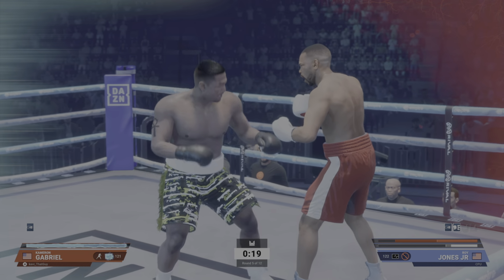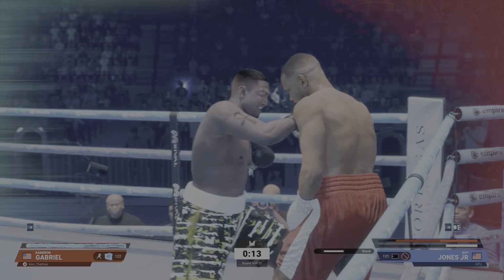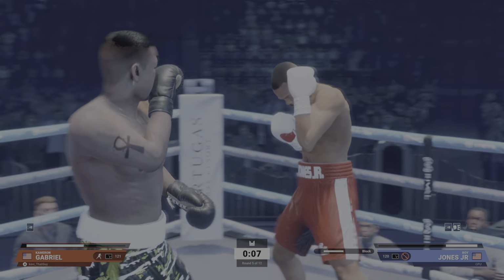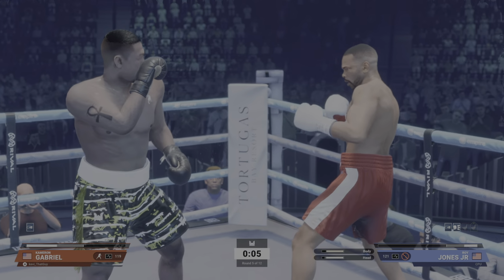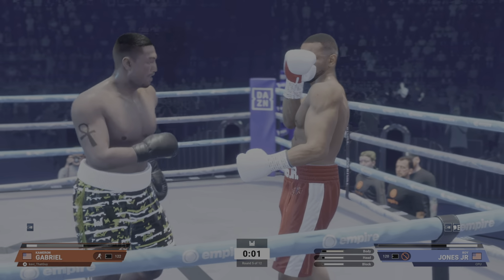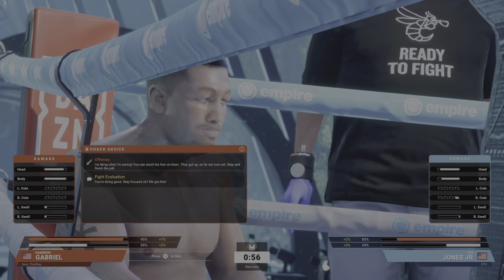Oh, he can smell blood. Look at that, he's put him down once more. He knows what shot works and where to land it. Final 10 seconds here, and the corner is going to have their work cut out for them. So it's plan B time after being knocked down in that round.